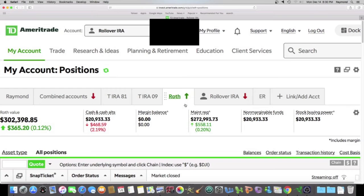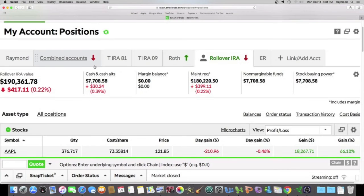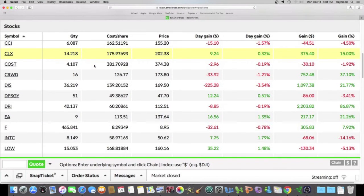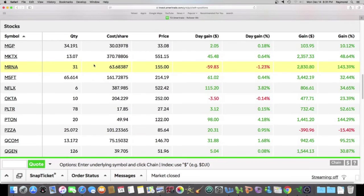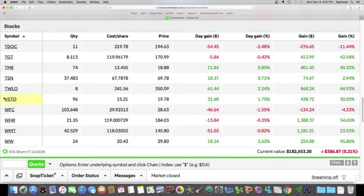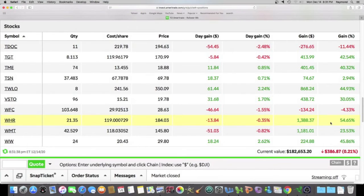All right, the next thing that's on the list is I bought more Whirlpool stock. So let's scroll down to Whirlpool. And I have a total of a little over 21 shares now. So again, I added some more Whirlpool to my portfolio.